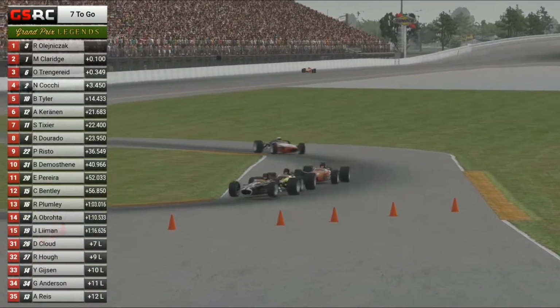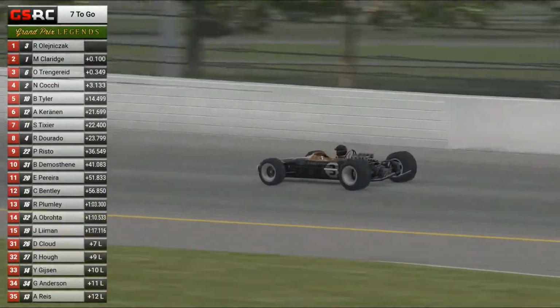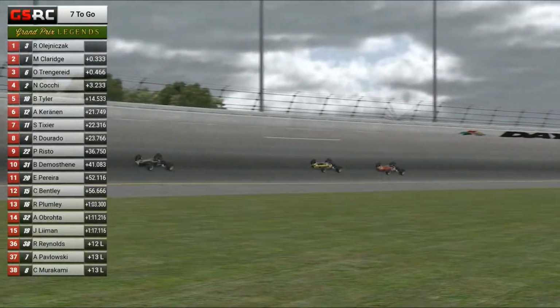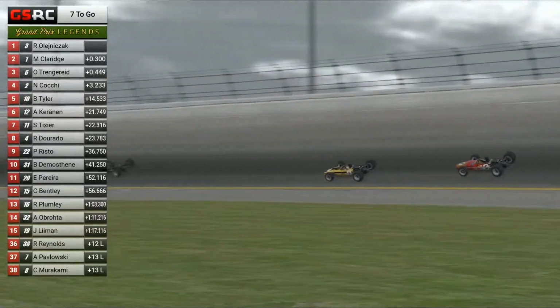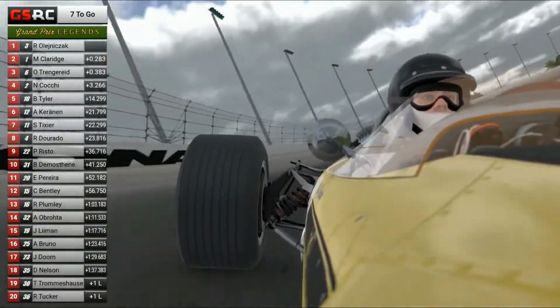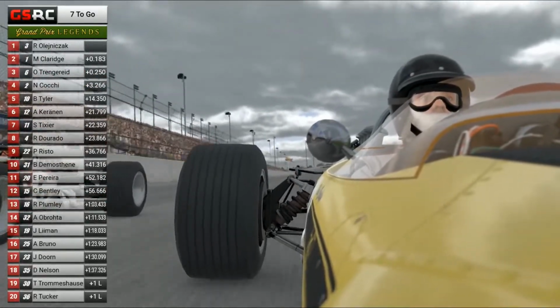Oh, I thought they were going to go side by side through the bus stop, but Trengray behind these guys has got a great run. He's got the run on Claridge, and Claridge has lost touch a little bit with all on it. Nicola Kochi continues to struggle in behind them. Another mistake. That's now 3 in 2 laps. So he's much out of contention for this right now.